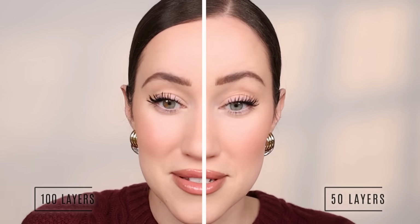Okay, here's a fun comparison. Ignore the splotch on my nose. 50 versus 100 layers. I feel like you could stop at 50 max and you'd get basically the same effect.